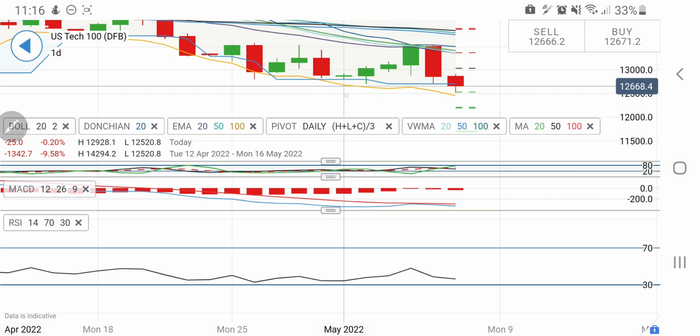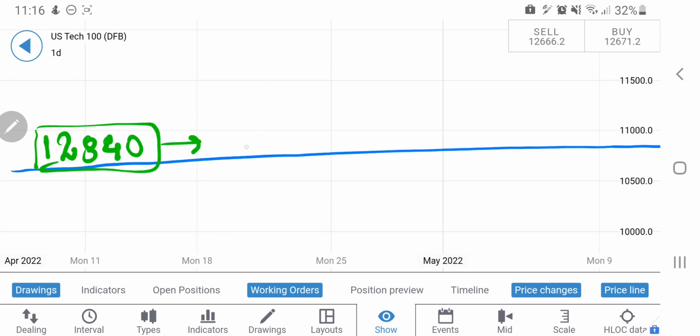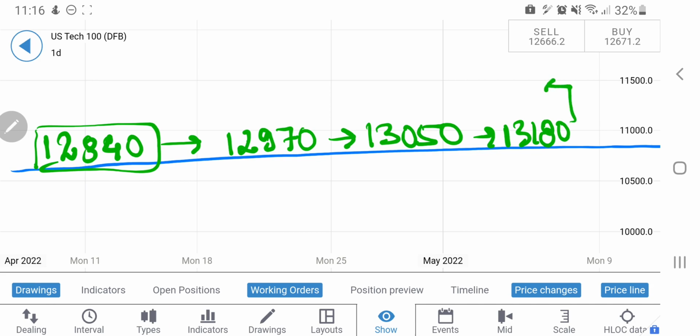Considering this, let me give you the trading levels for next week. First, let's talk about the levels to go long. If you see Nasdaq 100 trading above 12,840 levels, there you can go long next week, probably expecting it to head towards 12,970 and then towards 13,050. Beyond that, we may see a sharper rise which will bring it towards 13,180, 13,350 and 13,500 levels. These can all be achieved if it continues to trade, and that should be considered a reversal if it breaks beyond 13,500 levels.